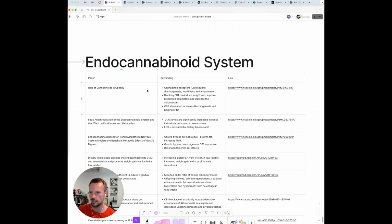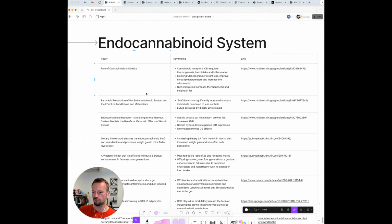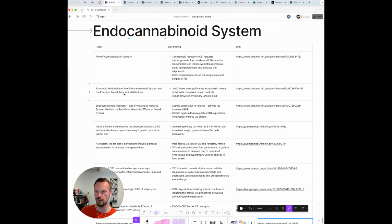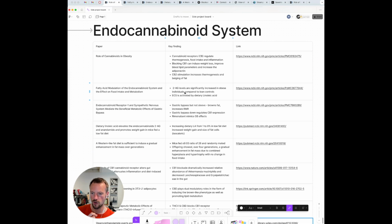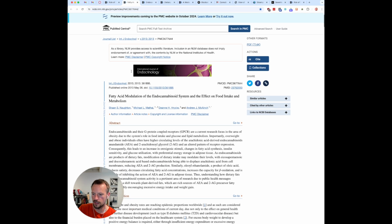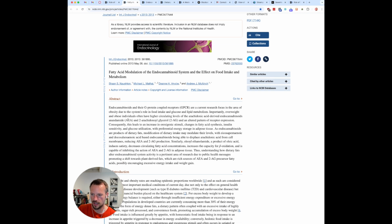So we know that there's something going on here. Then we have this one, which is fatty acid modulation of the endocannabinoid system and the effect on food intake and metabolism. So you have two things that can activate your CB1 and CB2 receptors. Something called 2-AG, and I'm going to get the other name wrong. But basically, we discovered in this paper that you have AEA, that's the other thing, anandamide.